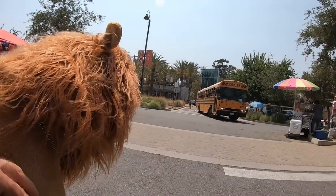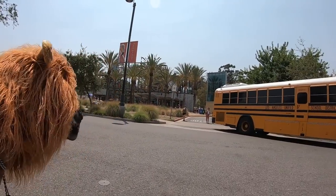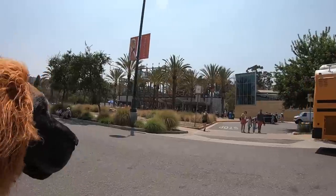Cash 2.0, the roaring lion dog. Let's walk you around, see what people think. What better place for a lion costume than the Los Angeles Zoo?